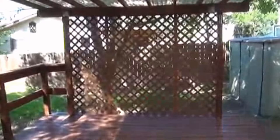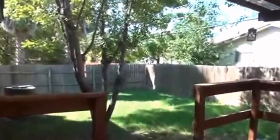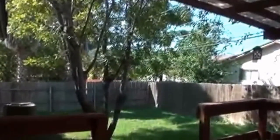Carpets have been professionally cleaned and the house has been professionally cleaned. In the backyard here, we have a nice covered deck. You also have use of the storage shed, so you can put your lawnmower, bikes, etc. Getting some nice shade from the mature trees.